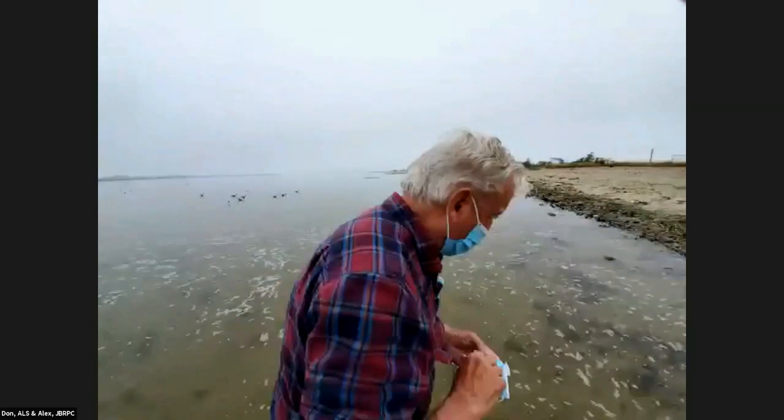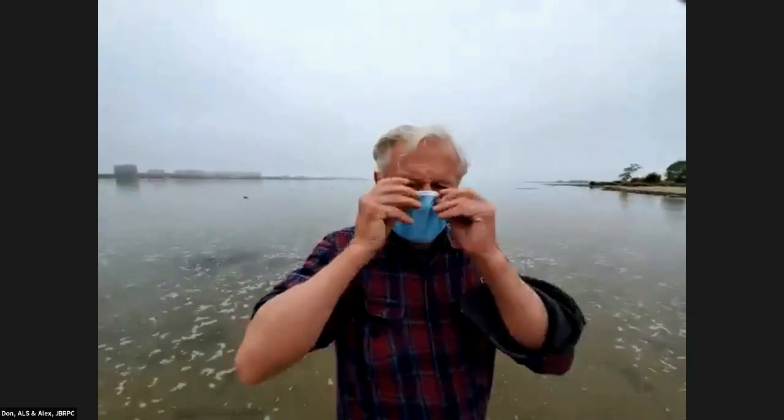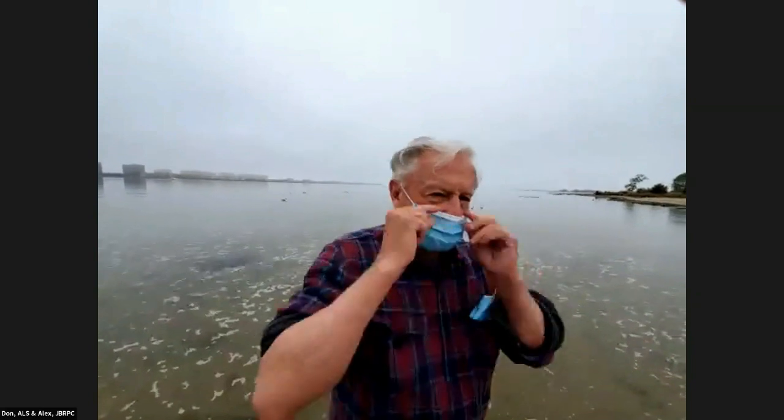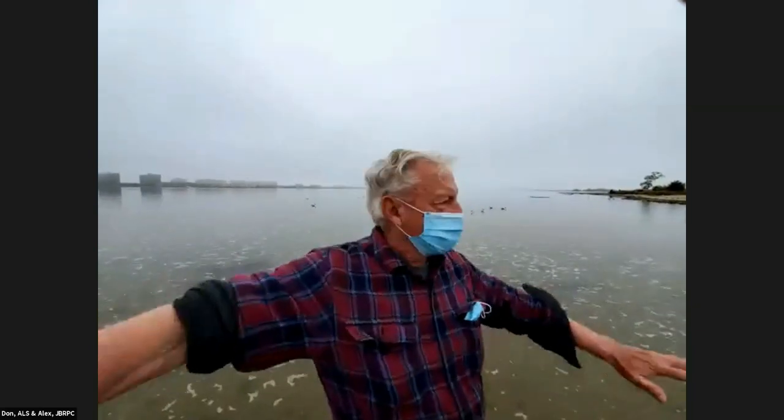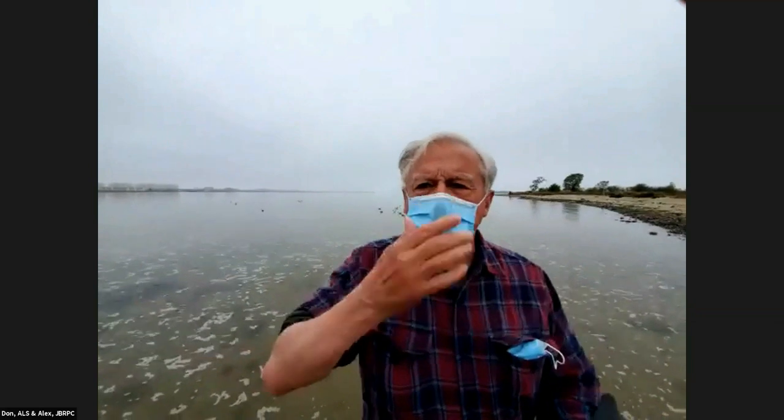And Don, someone's asking if egrets eat the horseshoe crab eggs as well? I have seen egrets down here. I don't believe they eat the horseshoe crab eggs. What the egrets are doing is eating the small fish that are eating the horseshoe crab eggs. So some days it'll be a whole big banquet here. You'll have hundreds of shorebirds, or egrets.